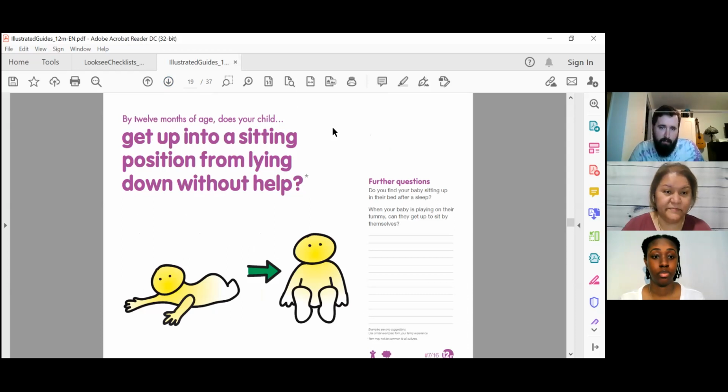So we're looking at some gross motor stuff now. So does your baby, your child, get up into a sitting position from lying down without help? Talk about crunch, right? Talk about crunch. Do you find your baby sitting up in their bed after a sleep? Oh, yeah. And when your baby is playing on their tummy, can they get up to sit by themselves?